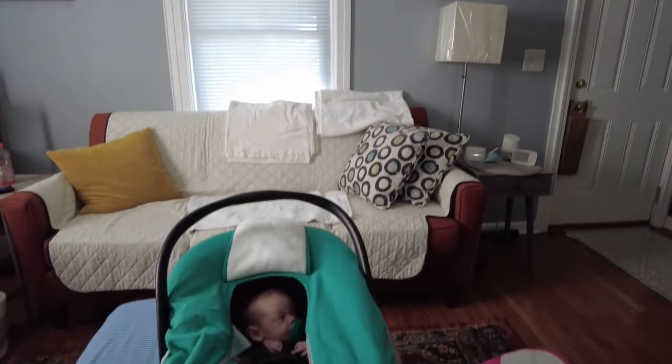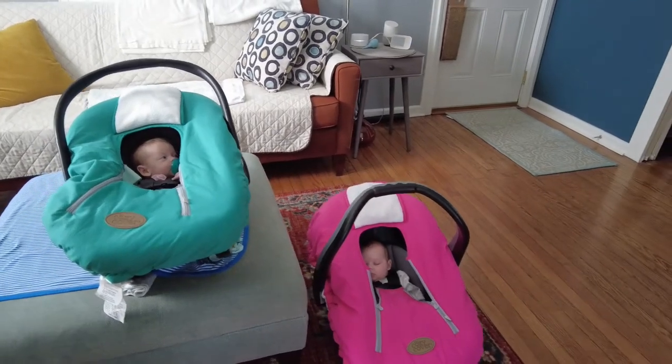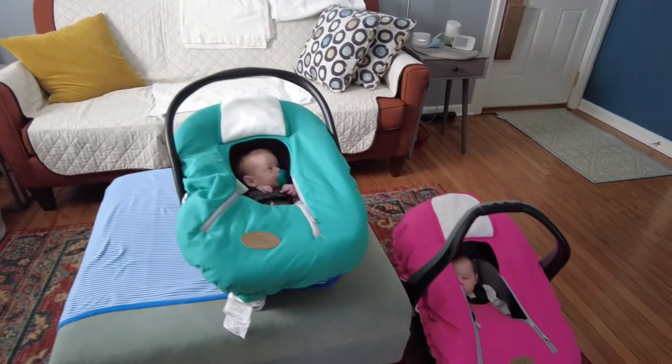So, trying to get my camera to move there. There it is. And there they are. Ready for the trip. So, let's go get this stuff so we can get the chickens taken care of.